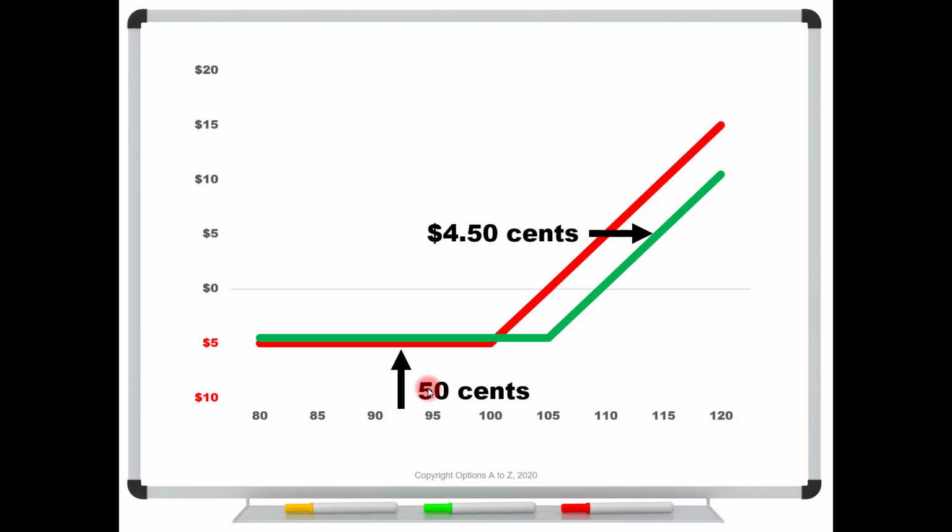So the big trap that traders step into when they take these small rolls, for 50 cents or $1, is that they're just shoving this break-even point further and further out, making it much less likely for them to make money. There's just no real benefit in doing it.